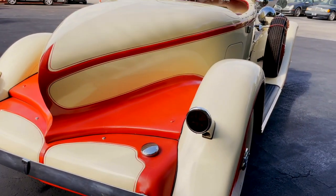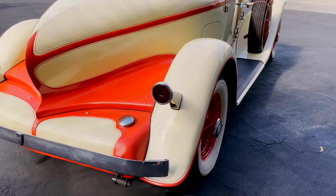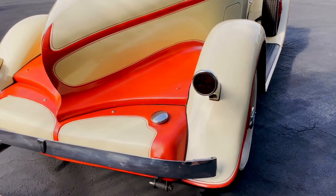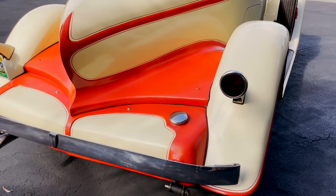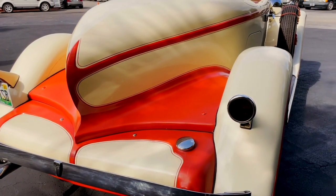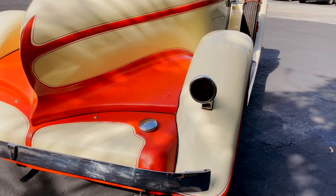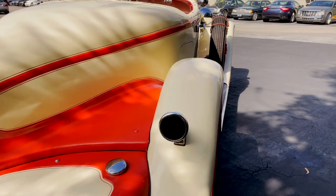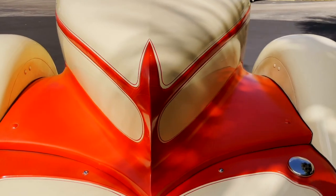So it is an Auburn 8101A. The 8 is the number of cylinders, so it is an 8-cylinder. 101 stands for the horsepower, and A means that this car was actually a custom or at least a deluxe model, and it has a few more included options, such as a dual ratio rear axle, the wire wheels, upgraded interior hardware fabric, extra moldings, things like that.